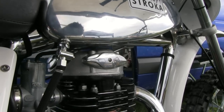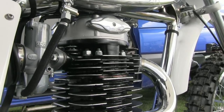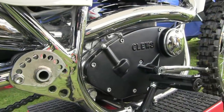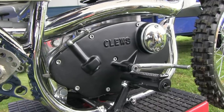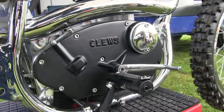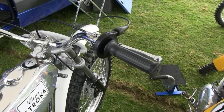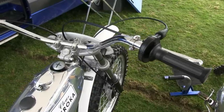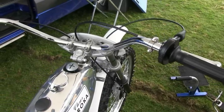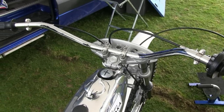Now, of course, every nut, bolt, washer, spring and screw on this machine is 100% correct for the time period. And I must admit, Ian has done an absolutely superb job on this Stroker restoration. Now, of course, this bike is not a race bike, but a show bike, and in the past has won many awards for Ian at classic dirt bike shows up and down the country.